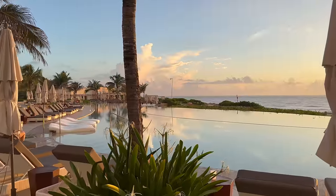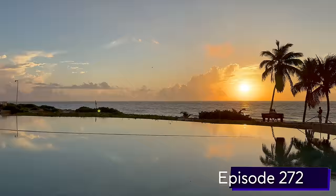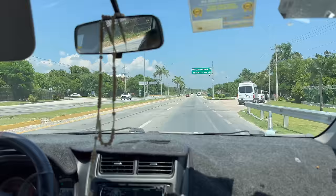The adults-only TRS Yucatan has a couple of things that it does need to work on, but overall, it was a very pleasant surprise of a stay, and the food was borderline out of this world good. Join me today for the full tour. Welcome to the Riviera Maya.